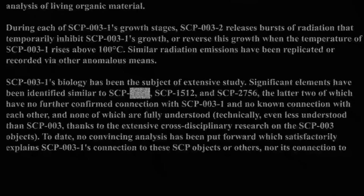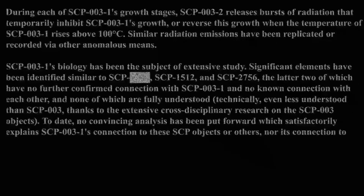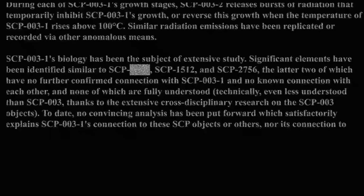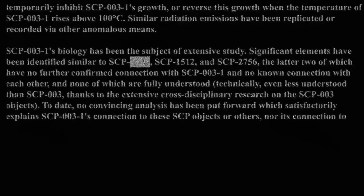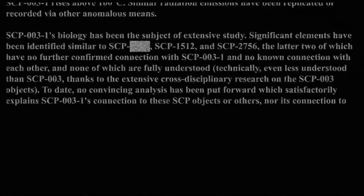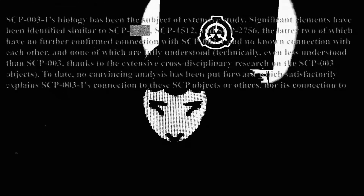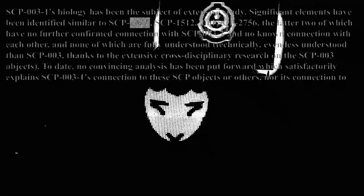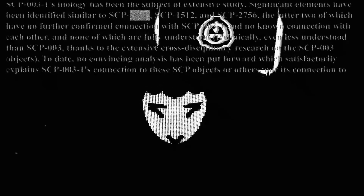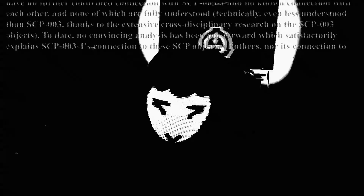SCP-003-1 biology has been the subject of extensive study. Significant elements have been identified similar to SCP data expunged, SCP-1512, and SCP-2756, the latter two of which have no further confirmed connection with SCP-003-1 and the known connection with each other, and none of which are fully understood, technically, even less understood than SCP-003, thanks to the extensive cross-disciplinary research on the SCP-003 objects. To date, no convincing analysis has been put forward which satisfactorily explains SCP-003-1 connection to these SCP objects or others, nor its connection to modern technology beyond appearance and potential mimicry via unknown mechanism.